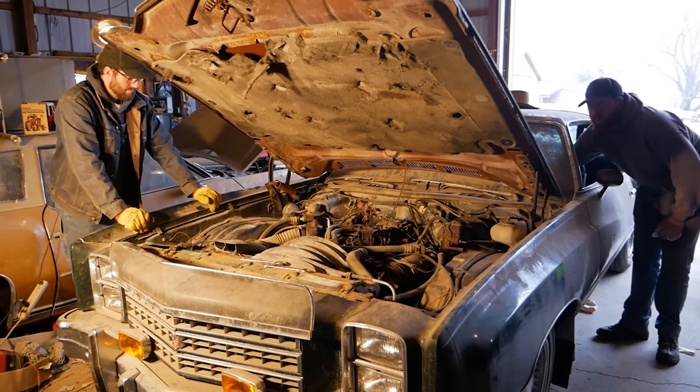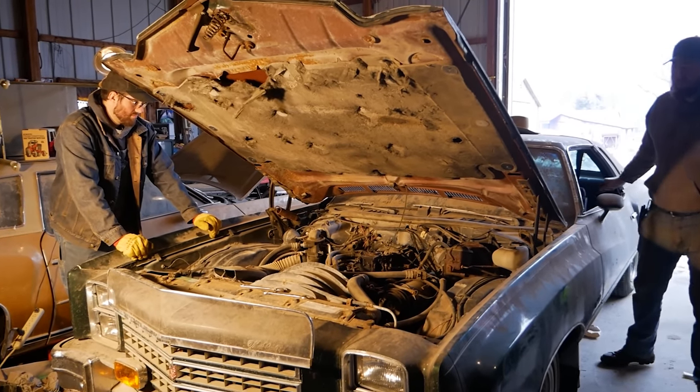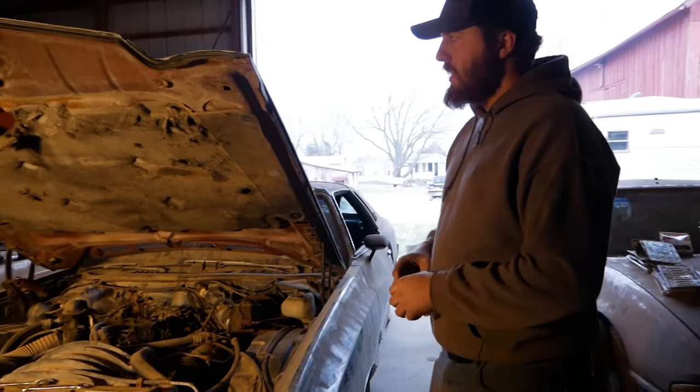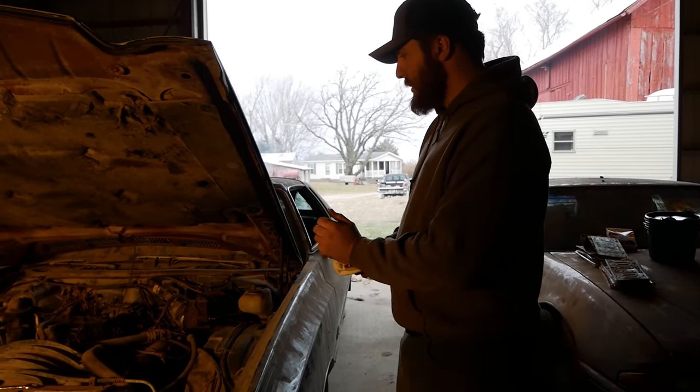All right, let's see if this thing runs better with new fuel. It'll take a second to burn out what's left. I probably flushed most of it out when I was feeding it, but I'll still give it a minute.